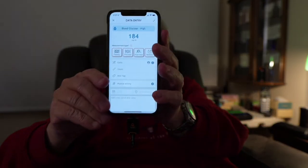184, 2 hours after. Interesting. So, 2 hours after eating four toasted buttered slices of the keto-friendly Aldi's white bread, which has 10 grams of carbs per slice, with 10 grams of dietary fiber, so it nets out to, supposedly, zero net carbs.